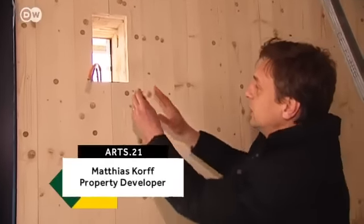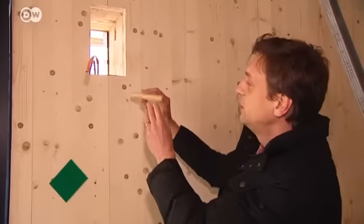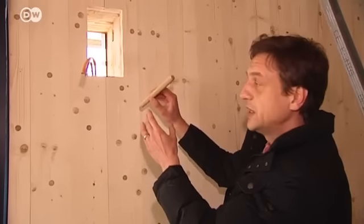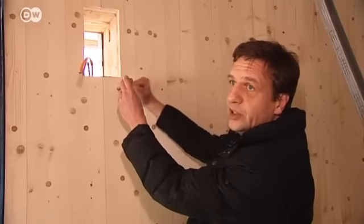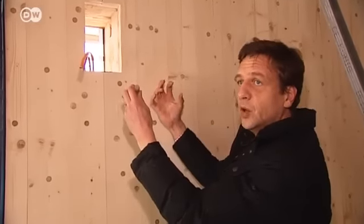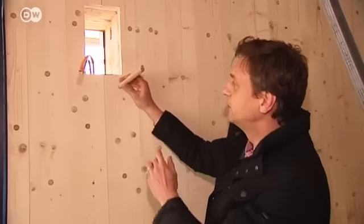The boards are layered over one another, and then these beechwood dowels are hammered into it. The dowels are sprayed with a fermented liquid made of a kind of soft cheese, water, and lime. When the dowel is hammered into the wall, it swells up. Then it dries and binds the layers of wood together.